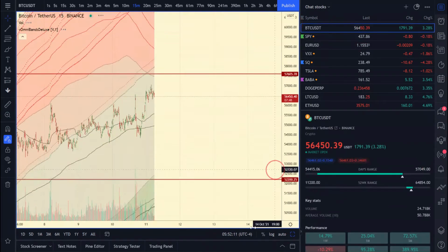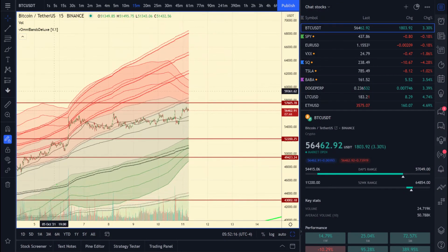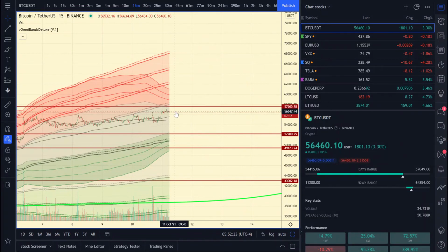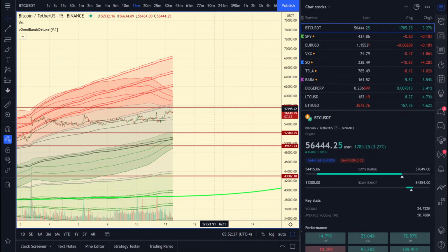Crypto, like I said, 53,000. That was where we need to stay pretty consistent and hold that new support, and we are, and we're getting closer to that 57,000, right? So there's a little bit of room through here, about 57, 58,000.